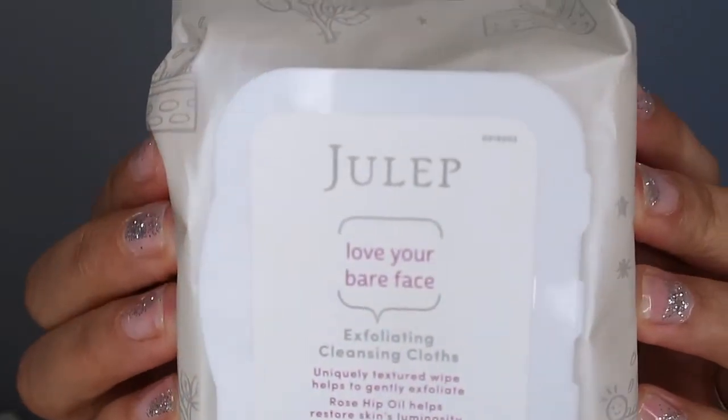First thing that I'm going to do is, I have moisturized my face, but for the past couple of days I have been enjoying using these Julep Love Your Bare Face Exfoliating Cleansing Cloths. I don't know why I like to do this before my makeup. It happened one day and for some reason I feel like it just gives me, I don't know. So I'm just going to take this and kind of press my face. I can't give you a reason, but I feel like if I stop, then the results that I've been getting, this really flawless glowy look, I'm not going to get them. So I don't know what's inside of these wipes to make me feel like my face is extra glowy.